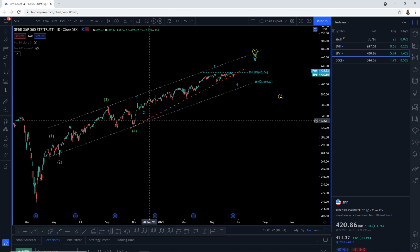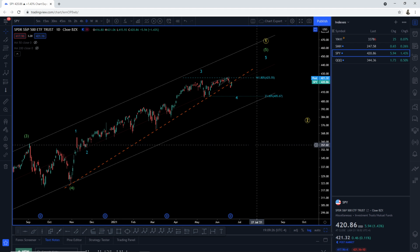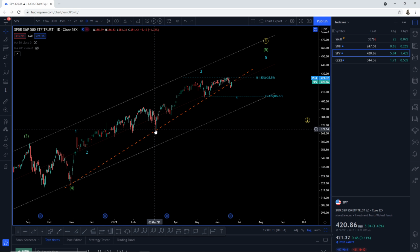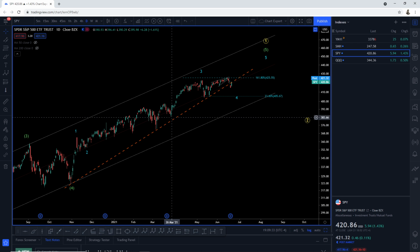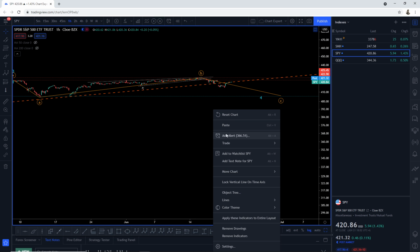Now this trend line that I have in front of you guys, on Friday we started noticing that when we originated the trend line from October, we back tested it in March, briefly came down to it, but then rallied up into wave 3, then back tested it again back in May, and then we gapped down. So let's take a look at the 1 hour time frame and let's dissect this.